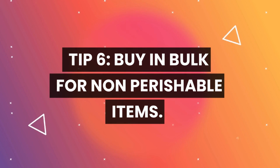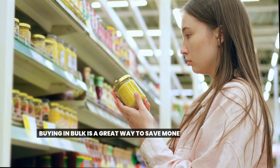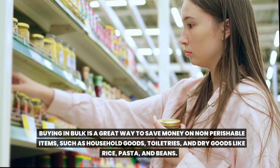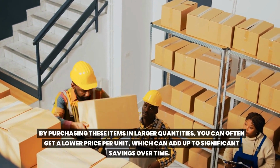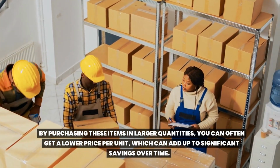Tip 6. Buy in bulk for non-perishable items. Buying in bulk is a great way to save money on non-perishable items such as household goods, toiletries, and dry goods like rice, pasta, and beans. By purchasing these items in larger quantities, you can often get a lower price per unit, which can add up to significant savings over time.